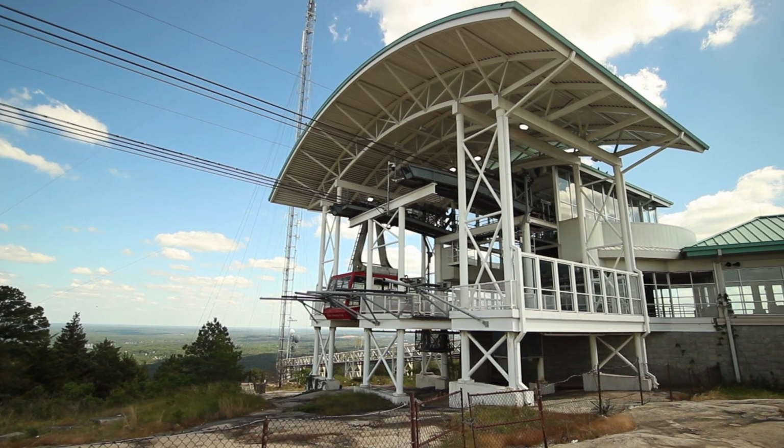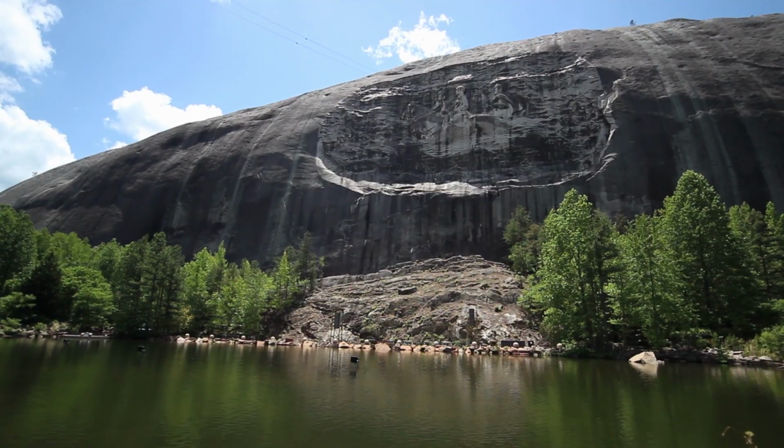So the first stop you should make here is at the Memorial Gardens and Memorial Hall, and this is an area with a lot of attractions. You got the cable car, you got the main attraction, which is seeing Stone Mountain itself and the carving from afar. You get great views here. This is just basically where all the main attractions are, and you're going to want to hit this up first before it gets too crowded.